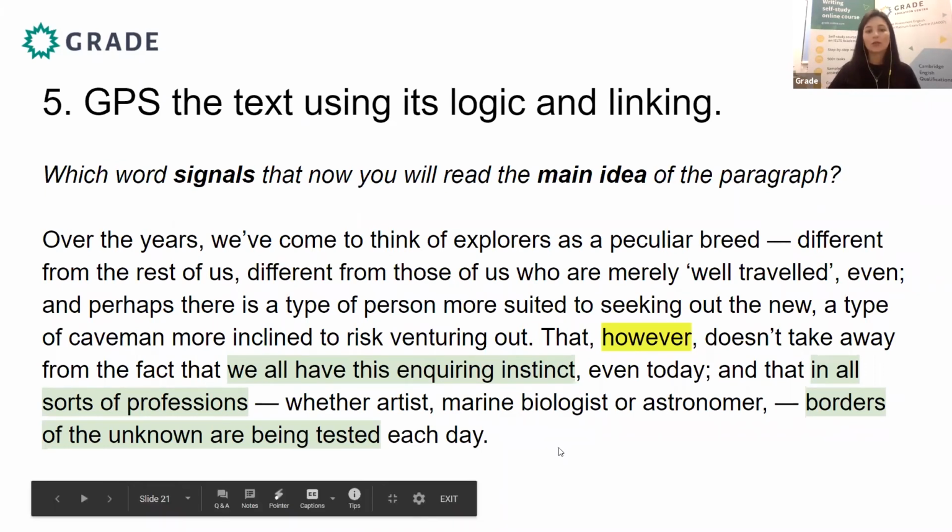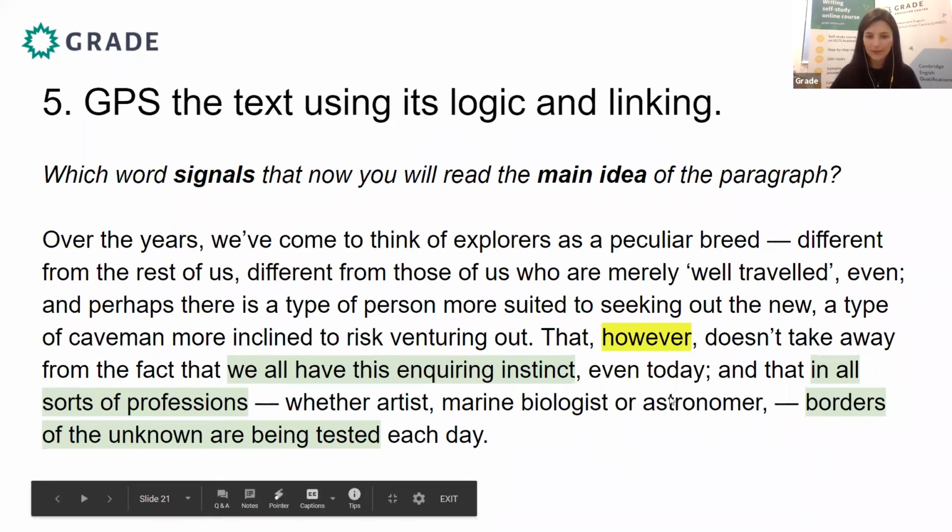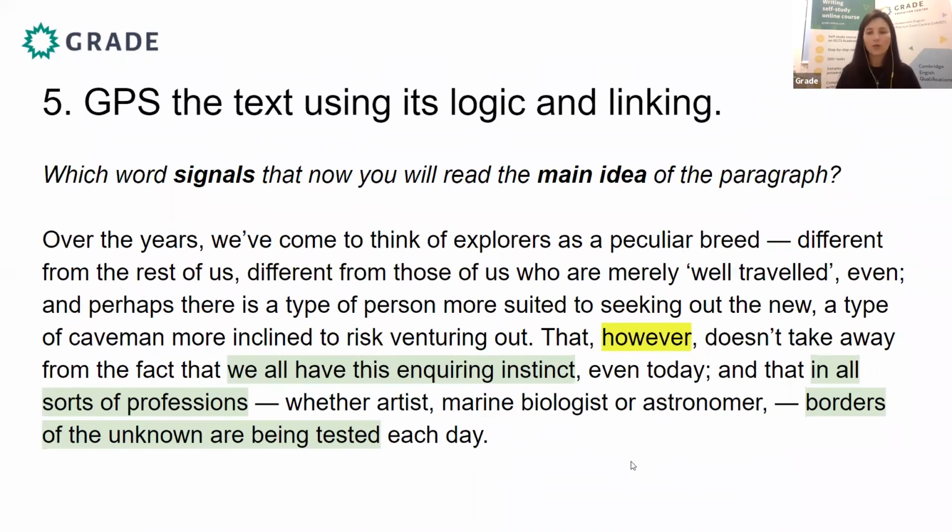So in your own words, before we look at the options, what is the main idea, the writer's point about explorers in this paragraph? Yeah. Now we see where the main idea is. What is it? In your own words.